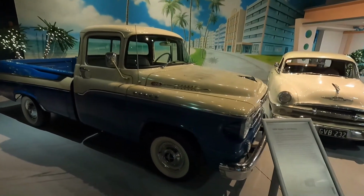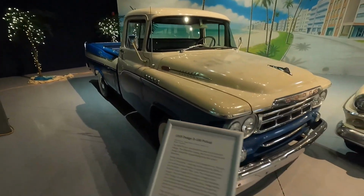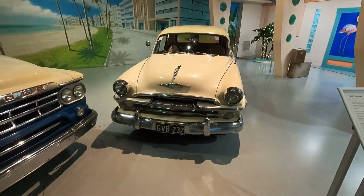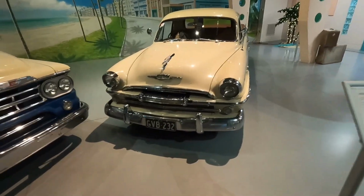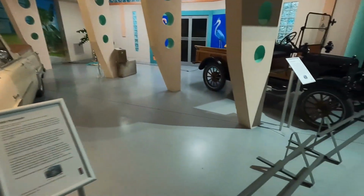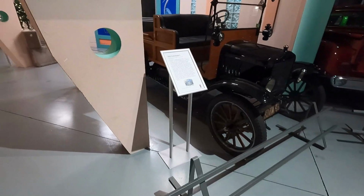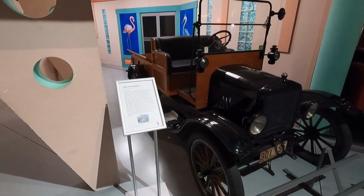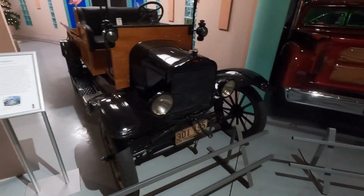Look what we have here, another Dodge, a 1951 D100 Dodge pickup truck. And next to that is a 1956 Plymouth. And then next to that is a 1922 Ford Model T.